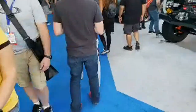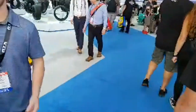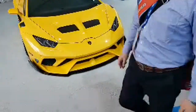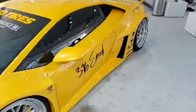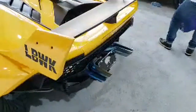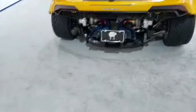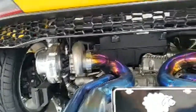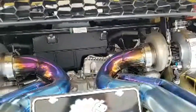Here's what I think. Okay, so the new Liberty Walk kits that don't use rivets look insanely good. Look at this. Oh my god. This is damn near unfair. Look at the wing. Come on. Oh. Hello. Missed that before. Christ.